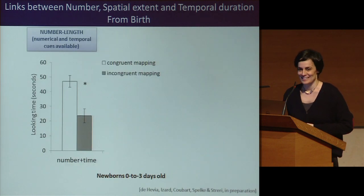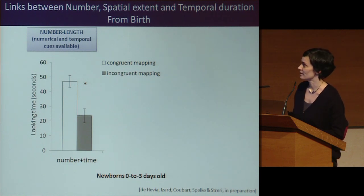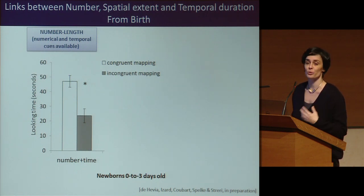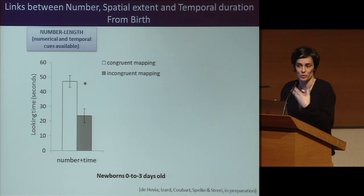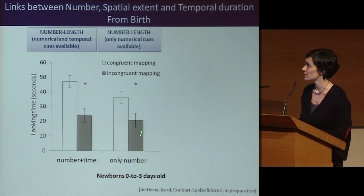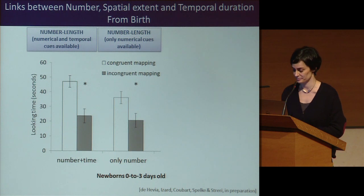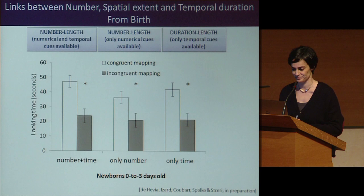Okay. So here is the data that I showed to you before, where here is plotted the looking time. This is the looking time to the congruent mapping and to the incongruent mapping, in the condition when both numerical and temporal cues were available for the newborn to map onto a spatial length. Here is the condition when only number is available. Again, we replicate the preference. And here is the condition where only temporal duration is available. And we find a significant main effect with no interaction.